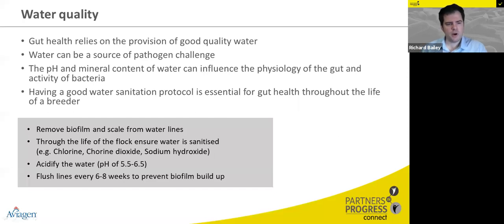Also, very important throughout the life of the breeder to flush the lines every 6 to 8 weeks. Because even though we may be sanitizing the water going into the water lines, bacteria can work their way up a nipple line or coat a bell drinker. So it's very important to make sure that those bacterial biofilms are removed.